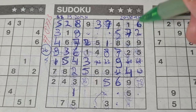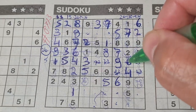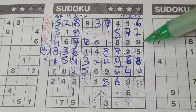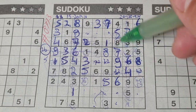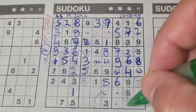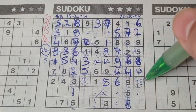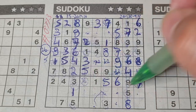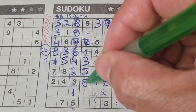Alright, 6 and 8, we have a 6 in the last column, no 6 there. 6 should be here, 8 goes there. Okay. So we have 8 in the last column, 8 in that column, so the column 3 in the middle column, the only place left for 8 should be there. 7 or 8, we have an 8 now, so this box should be a 7, and that box in this row should be an 8.